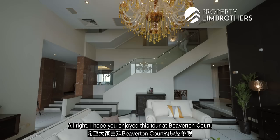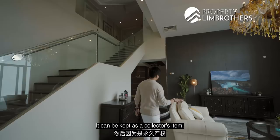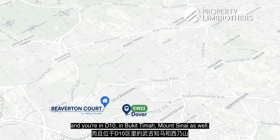Alright, I hope you enjoyed this tour at Beaverton Court. We've come to the end of our mega penthouse tour. So if you want to have a look at this triplex, $17 million asking price and it's yours. It can be kept as a collector's item. You can pass it on with longevity to your family because it's freehold status and you're in D10 in Bukit Timah, Mount Sinai as well.